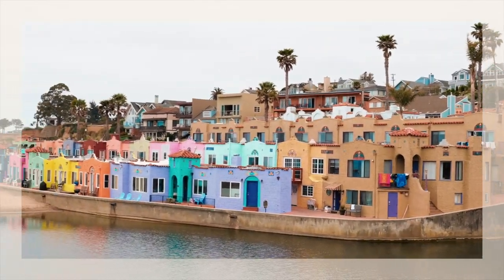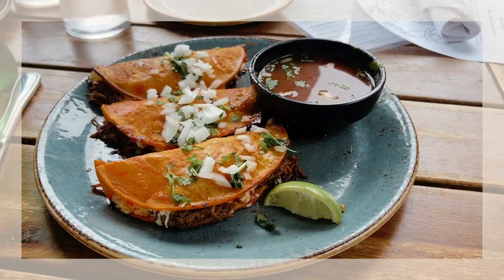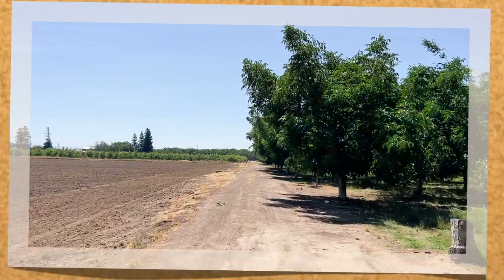There's so much to do in this area, from beaches to cool restaurants and cute local coffee shops to shopping downtown and even hiking through the tallest trees in the world. I promise you'll never run out of activities here.